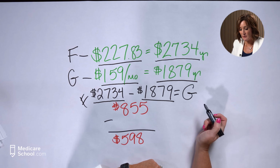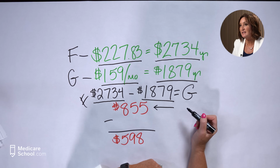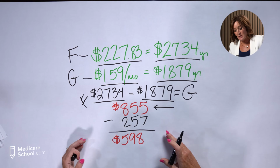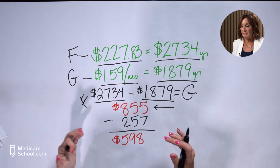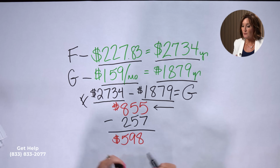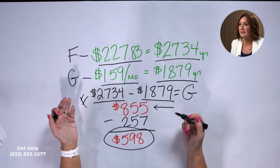So if we subtract those two, the F plan would cost $855 more a year. Now remember, what does the F plan cover that the G doesn't? The only thing is the Part B deductible, which is a one-time deductible. The Part B deductible this year is $257. The only thing you're paying out of pocket more with the G plan is that Part B deductible, $257. So he would have actually been paying almost $600 more a year for that F plan. So I'm like, hey, it makes more sense. Go with the G, okay?